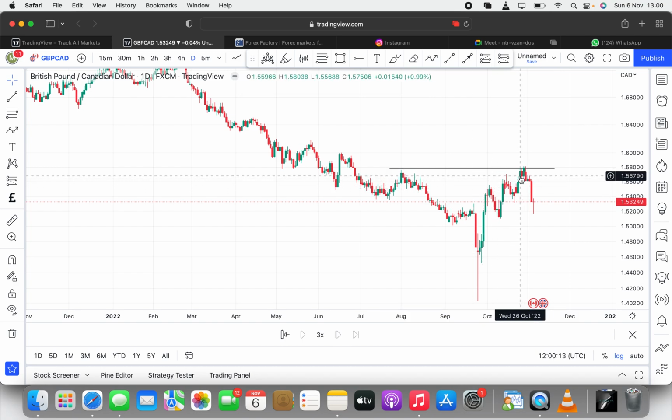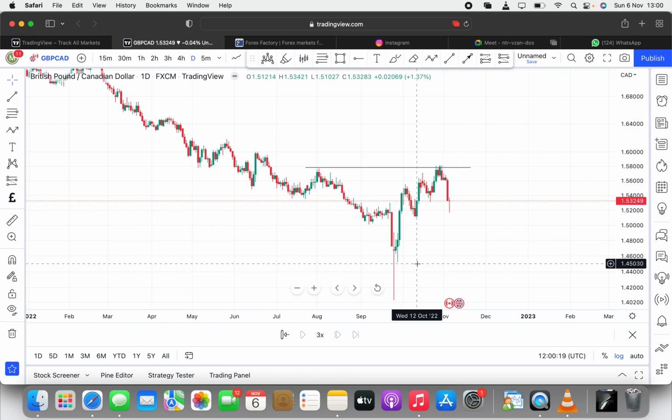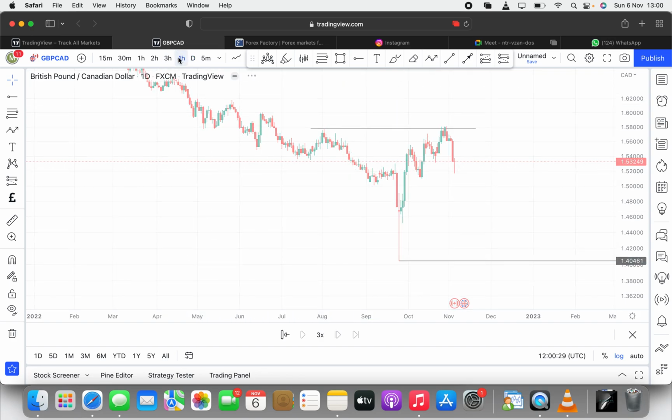I had that momentum here, a momentum rejection here. So we expect to have more sales here because new lows have been forming up, and so price might fall right down here. So back to the 4 hour time frame.